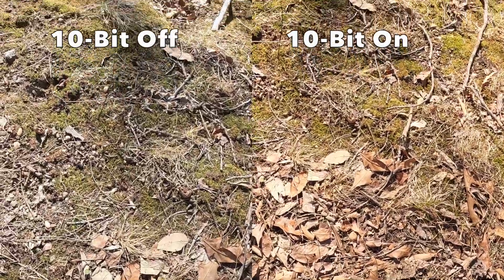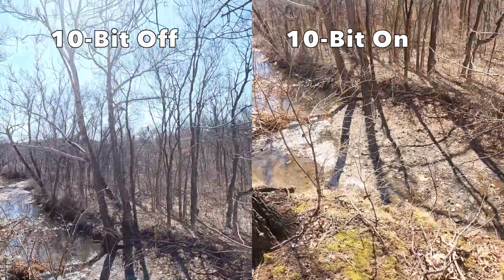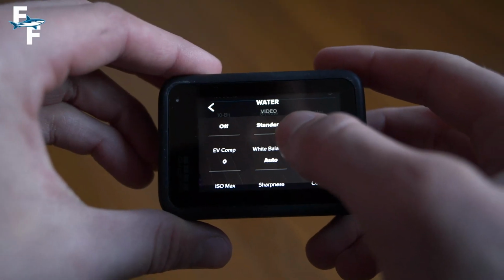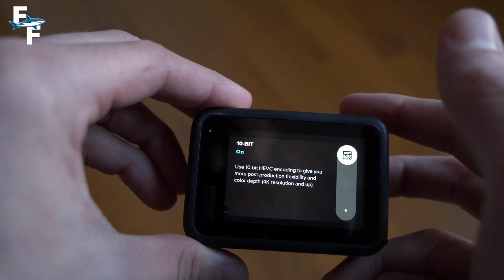Now this trick is a pretty hefty one if you ask me. There's a lot that goes into it, including post-production while editing. However, let's dive into your settings first. If you do have the Hero 11, you are gonna wanna turn 10-bit color on. It's a new feature on this camera that's not seen on previous models, and although it doesn't make a world of difference, it's a great feature to have, so you need to have it turned on.